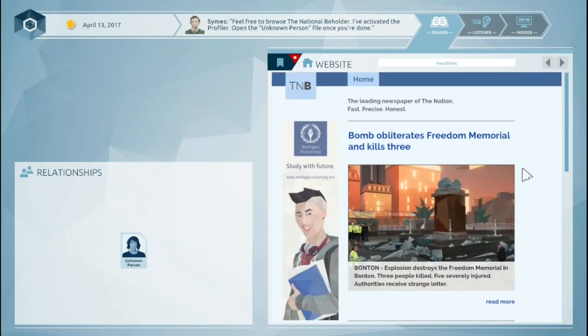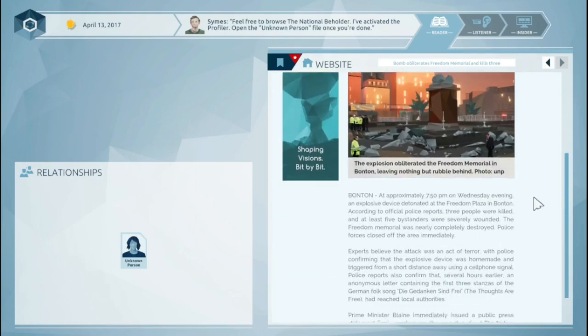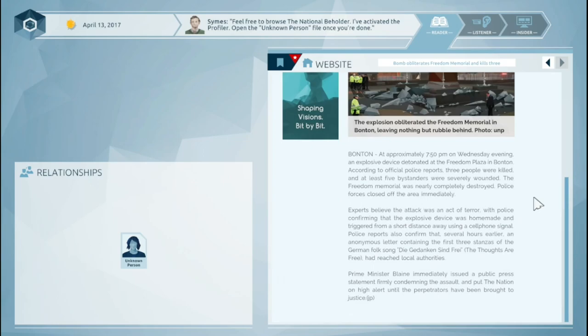Approximately 7:50 on Wednesday evening, an explosive device detonated at the Freedom Plaza in Bonton. According to official police reports, three people were killed, and at least five bystanders were severely wounded. The Freedom Memorial was nearly completely destroyed. Police forces closed off the area immediately. Experts believe the attack was an act of terror, with police confirming that the explosive device was homemade and triggered from a short distance away using a cell phone signal.